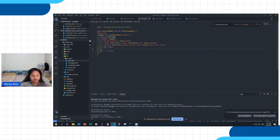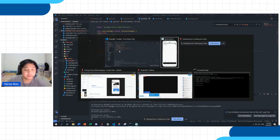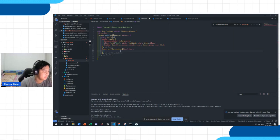And after this, since we have the app bar, we're gonna have the body. And in the body, we're gonna have this ListView.builder. So in this ListView.builder, we're gonna have an itemCount. Basically, we're gonna try to automate the things in it. Inside this itemCount, we have an itemBuilder. Hang on. Okay.